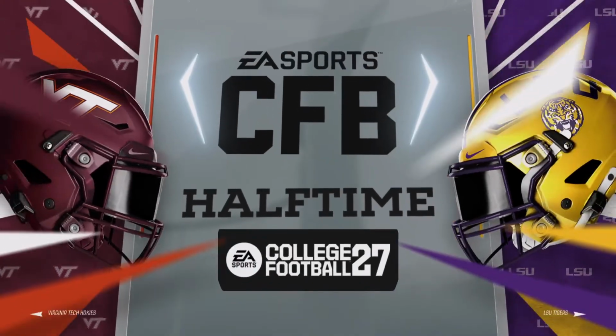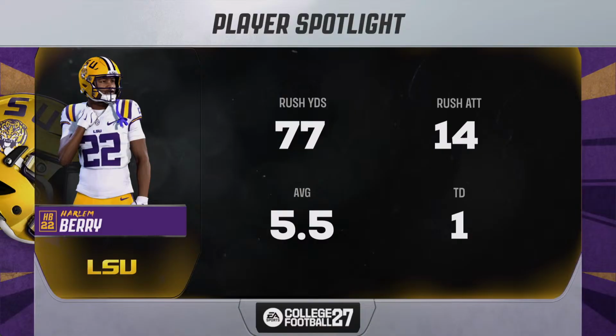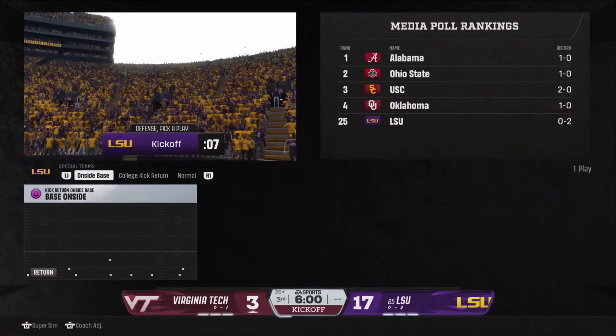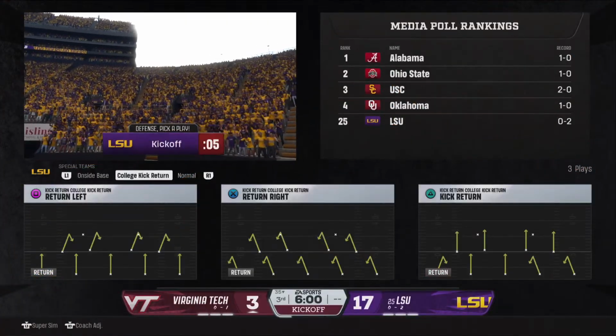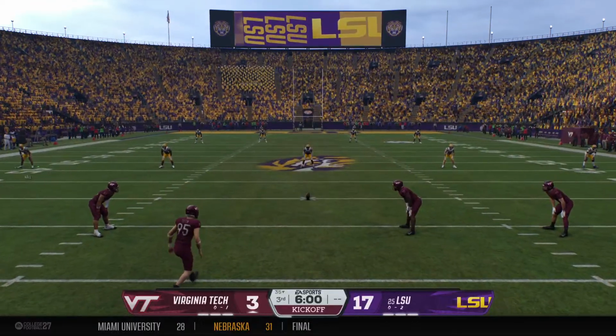Let's check in now on some of the other action today, as the landscape in this sport truly is ever-changing. Now over to your game at Tiger Stadium in Baton Rouge. This running back is enjoying one very productive day. He's the bell cow for this team. They are not afraid to give him the ball, and he's a big reason why they're 2 quarters from a win.